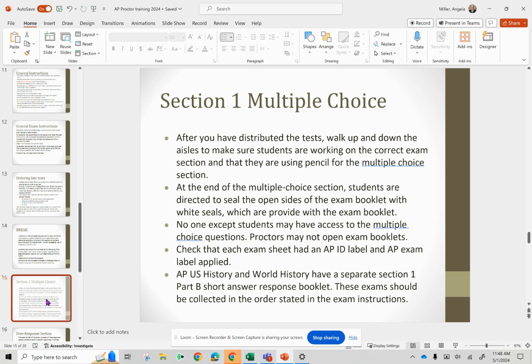All right. Section 1 is always multiple choice. So after you've distributed the test, I've said this a couple times, please make sure you're walking up and down the aisles to make sure the students are working on the correct exam section. Also make sure they're using a pencil, not a mechanical pencil, but a number 2 pencil on the multiple choice section. At the end of the multiple choice, students are directed to seal the open sides of the exam booklet with white seals, and those are provided within the exam booklet.